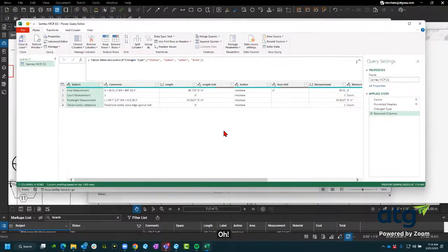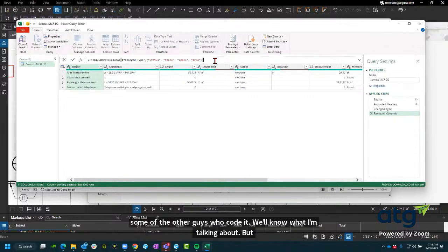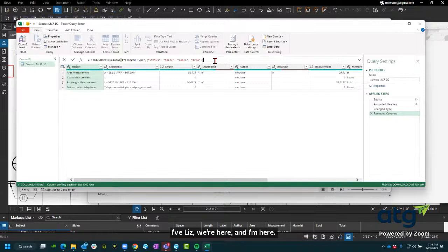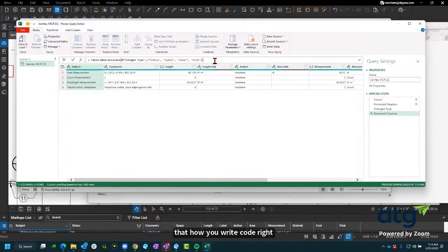If you get into code writing a little bit, that's actually the better way of writing it, and some of the other guys who code will know what I'm talking about. How you want to write code is in different lines. It's more for the line items because that's how it goes through the hierarchy. It makes it easier to read.